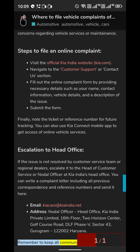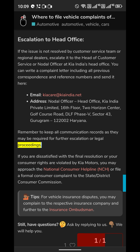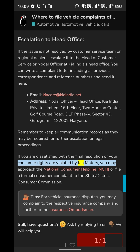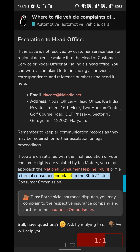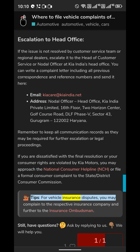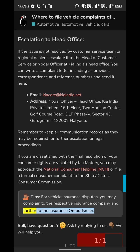Remember to keep all communication records as they may be required for further escalation or legal proceedings. If you are dissatisfied with the final resolution or your consumer rights are violated by Kia Motors, you may approach the National Consumer Helpline, NCH, or file a formal consumer complaint to the State District Consumer Commission. Tips: for vehicle insurance disputes, you may complain to the respective insurance company and further to the insurance ombudsman.